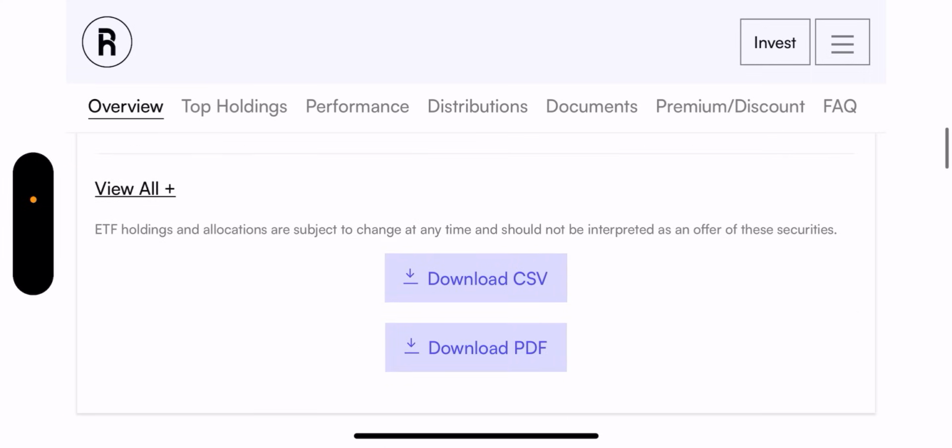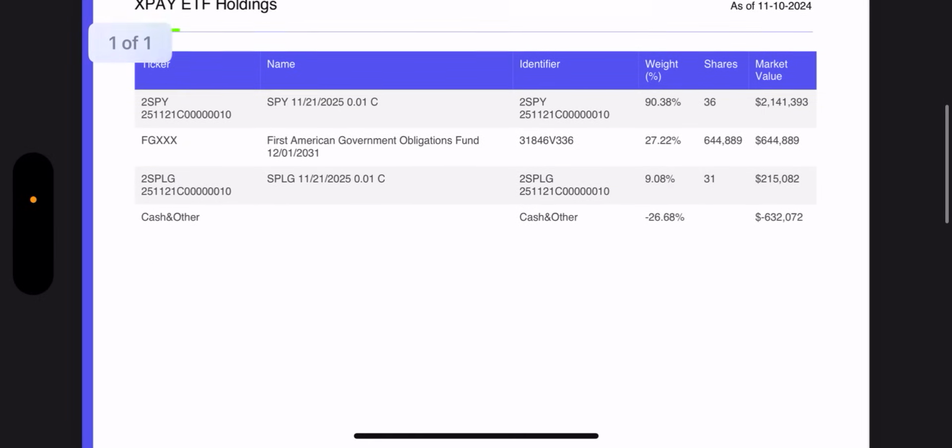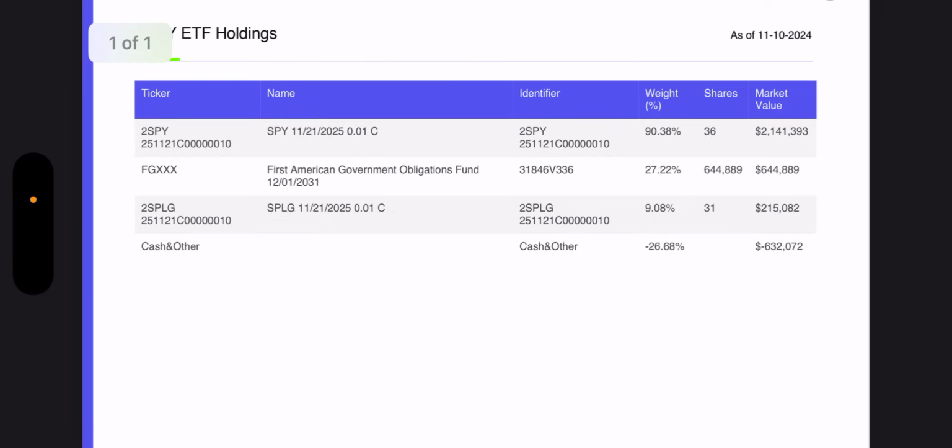All right, let's take a look at the holdings. This is the important part. So how are they making us money? What they're doing is buying a call on the S&P 500, on SPY, on SPLG. That's it. They buy a long call, 11/21/25 expiration, and it sits there. They don't put all the money into the S&P. They do have a percentage that goes to treasuries or government bonds, which expire 12/1/31, obviously earning interest on the side as well.